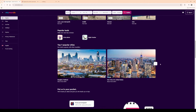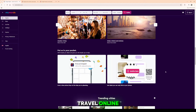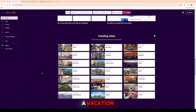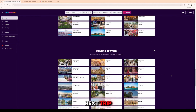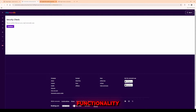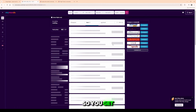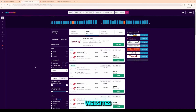Momondo is designed for anyone looking to book travel online, whether you're a frequent flyer, a family planning a vacation, or just someone who wants to find the best deals for your next trip. The platform stands out with its intuitive interface and comprehensive search functionality. It aggregates prices from multiple travel agencies, airlines, and other booking sites, so you get a broader view of what's available without having to search multiple websites.